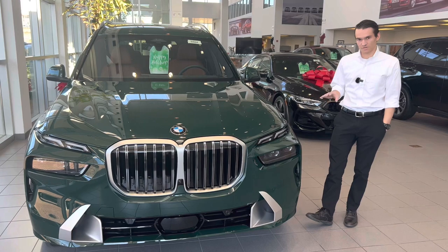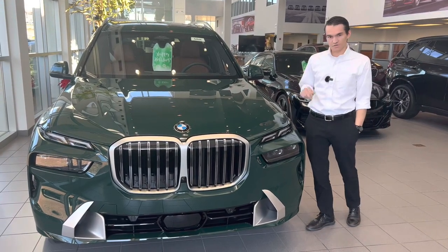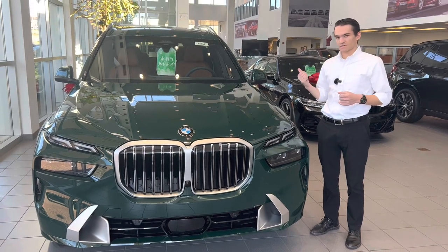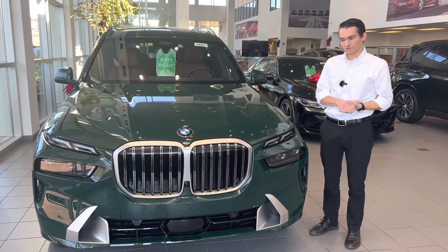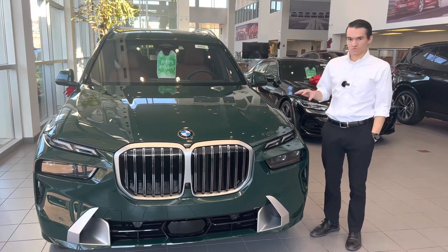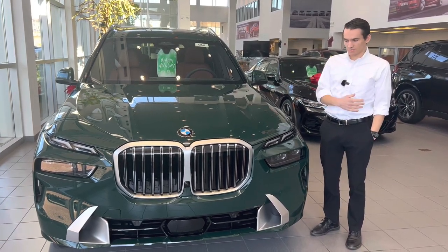So let's talk about the options on this car. As we know, it's individual British Racing Green. It's a $5,000 option, and it has the full Merino Leather Tartufo interior. That's a $4,600 option. So really cool color combo, and it has the full leather dashboard and all that stuff.